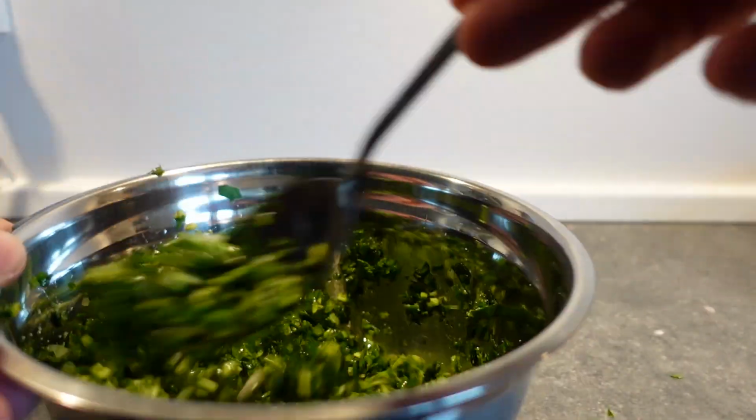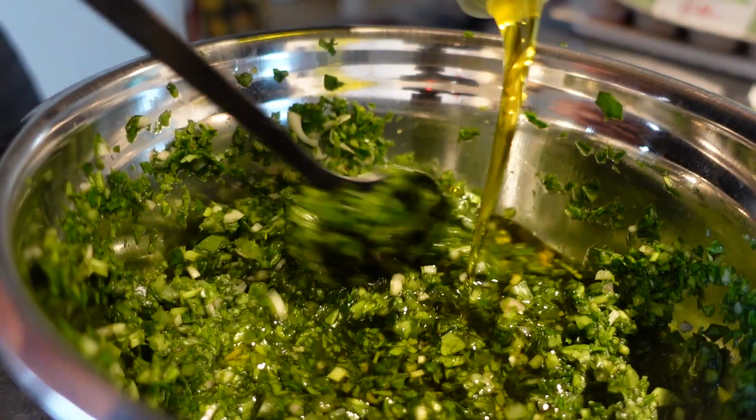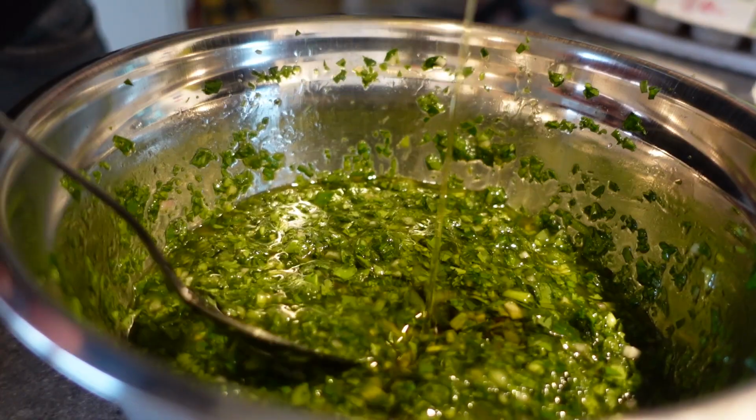And now it's time for our olive oil. And I know it's a precious substance, but you've just got to be generous here. Enough to cover everything and bring it to a saucy consistency. Maybe just another splash.